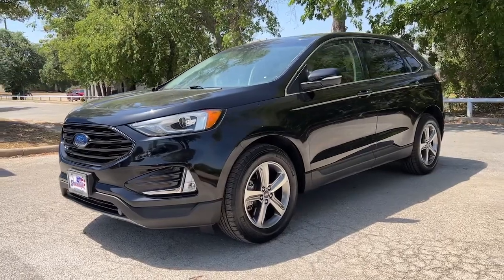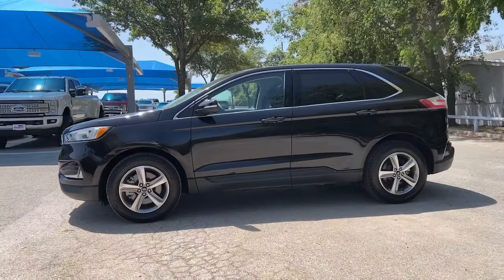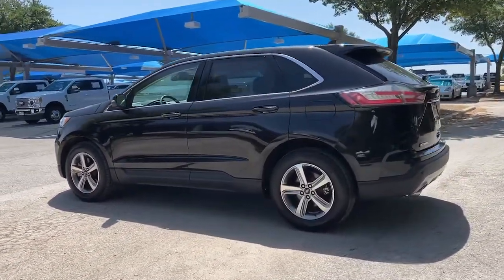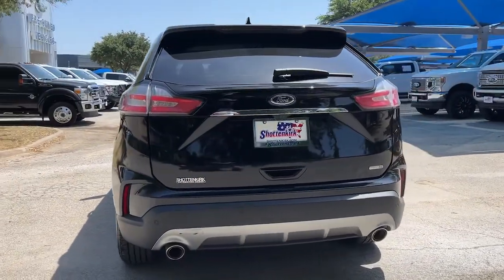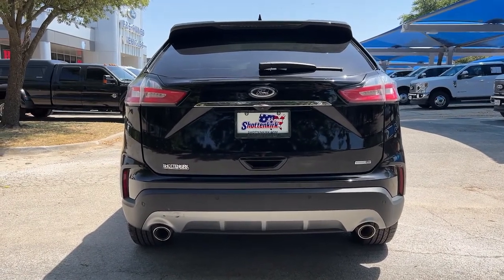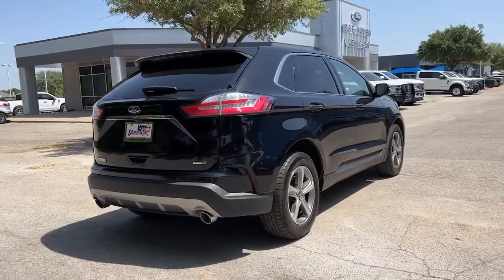This could be the car for you. The 2020 Ford Edge. With less than 5,000 miles on the odometer, this vehicle provides excellent value. Get into a midsize crossover that knows how to make your life easier. This sleek Edge is loaded with powerful performance, smart tech, and features that optimize comfort and convenience.